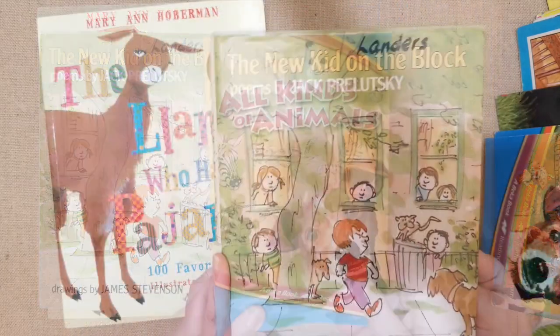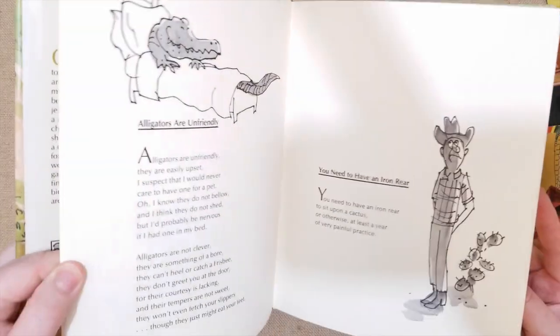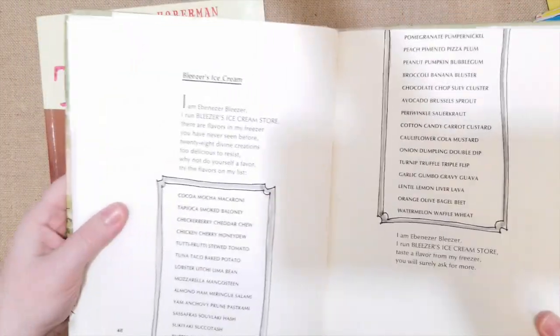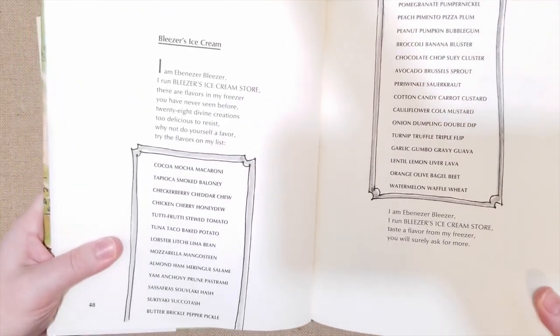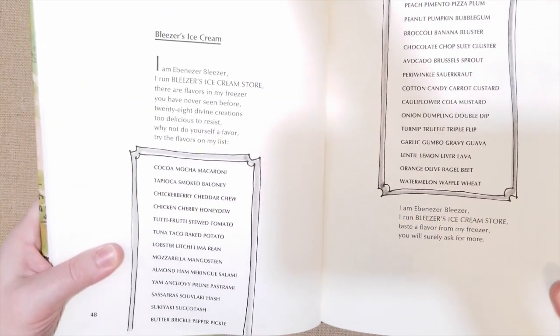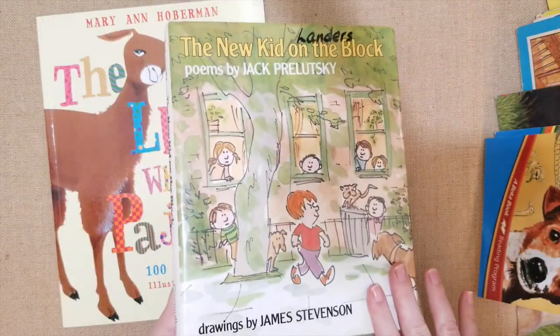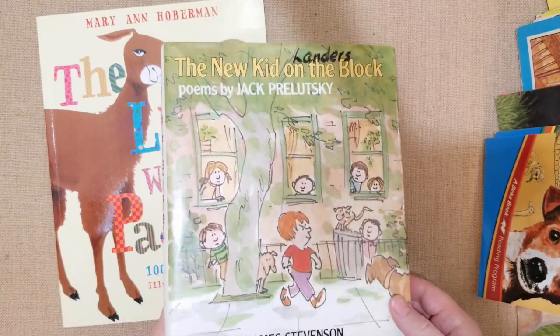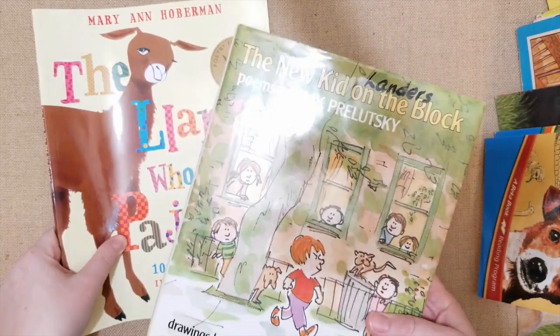I really enjoy it. And then this is the New Kid on the Block poems, and they're really, really silly. And I'll share the ones that my kids really love. Bleezer's Ice Cream, it's called, and they talk about the silliest ice cream like tapioca, smoked bologna, and chicken cherry honeydew. And my kids get a kick out of reading the silly ice cream flavors, and then one day we did a little art project with it and made some ice cream. So that one was so fun.